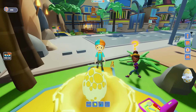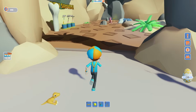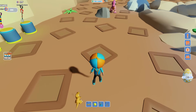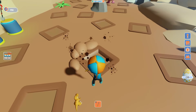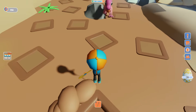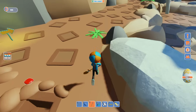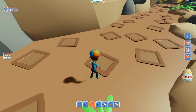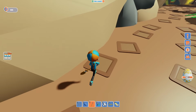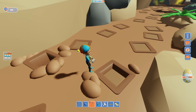Oh, whoa, we better go dig to hatch this egg too. Come on. Oh, here we go, Tommy. Tommy the T-Rex. That's some fun digging. But, finding a lot of dirt and rocks. Whoa, we're so close. Whoa, it looks like our egg is ready to hatch.